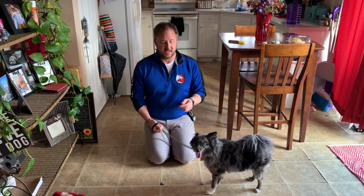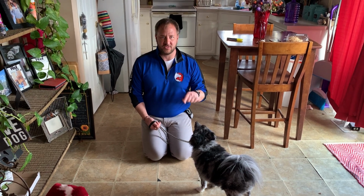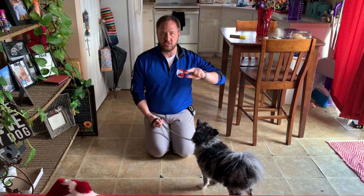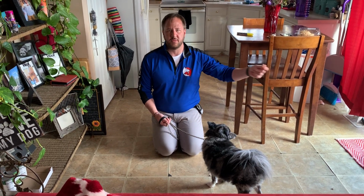The reason for that is Diesel's a 10-year-old pitty, and he's got some, not mobility issues, but the guardian is worried because when they open the door, the puppy, Whiskey, who is only 2.5, and Diesel are so excited they fly out the door, and the guardians are worried they're going to blow out a knee or something like that.